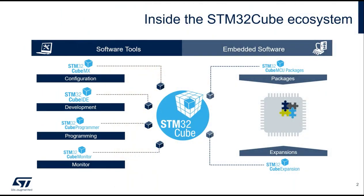The STM32Cube ecosystem is a software solution for STM32 microcontrollers and microprocessors created for designers interested in a free comprehensive development environment and for users looking to integrate STM32 software in their existing IDE, such as ARM Keil or IAR IDEs. STM32Cube is a combination of software tools and embedded software libraries. It is a full set of software tools addressing each step of a complete project development cycle: configuration, development, programming, and monitoring, as you can see on the left side of the screen. It embeds software bricks, enabling advanced functionalities in STM32 microcontrollers and microprocessors, from MCU drivers to more advanced application-oriented features, as shown on the right side of the slide.